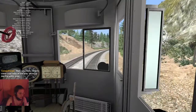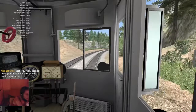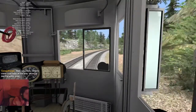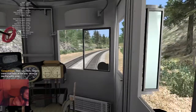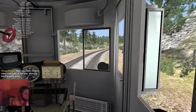LNA Rail Yard, California. Oh no, not California, circa 1900 in Birmingham, AL. That looks nice. And Felixstowe Beach. Also looks nice. It looks a bit stormy. Ooh. Yeah, you really need to crank your head all the way around to see the water levels.